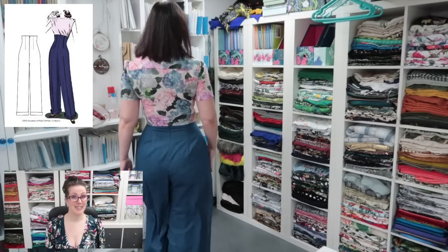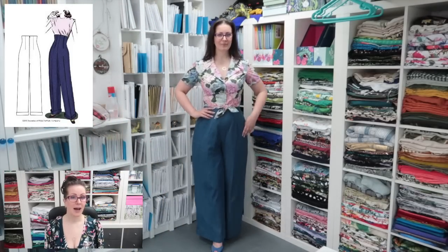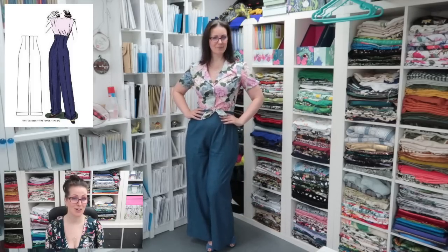And then these are the Decades of Style high-waisted trousers, which is the second pair that I made. The first pair's coming up in a minute, and it gave me all the feelings. I am very much happier with these ones. I did wear these quite a lot over the summer months, and believe it or not, they're actually too big for me now, which is great. But it does mean that I need to go in and alter them.